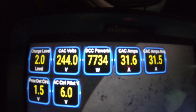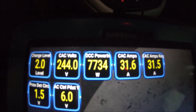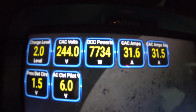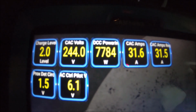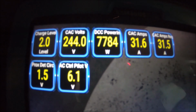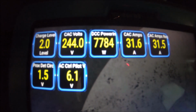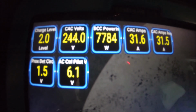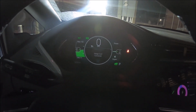Well, we're gonna go have dinner in here. They got really great chicken, and we'll probably get an hour or so here, and then we'll go to the hotel. They unfortunately don't have a charger there. They only got regular 15 amp outlets outside, so we may just plug in there for the night and see how much we can get by the morning. So I will be back after dinner.